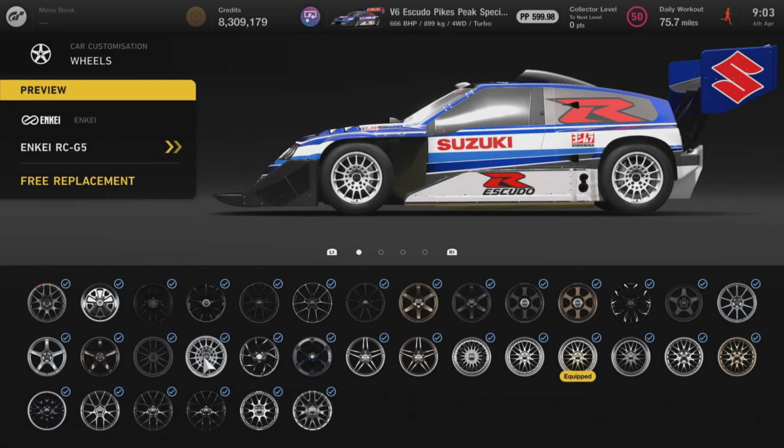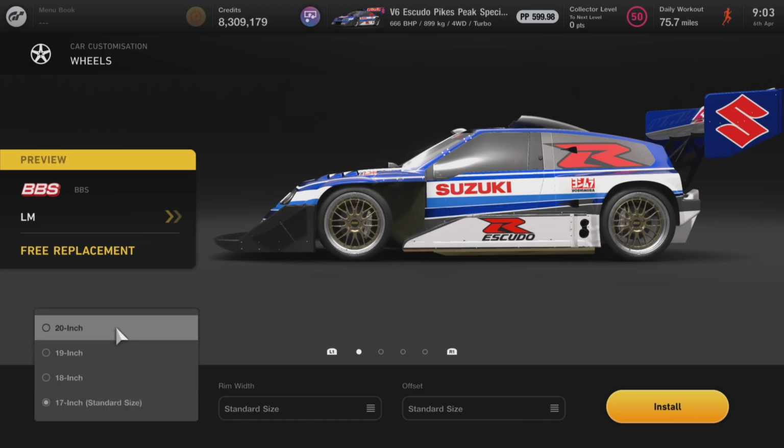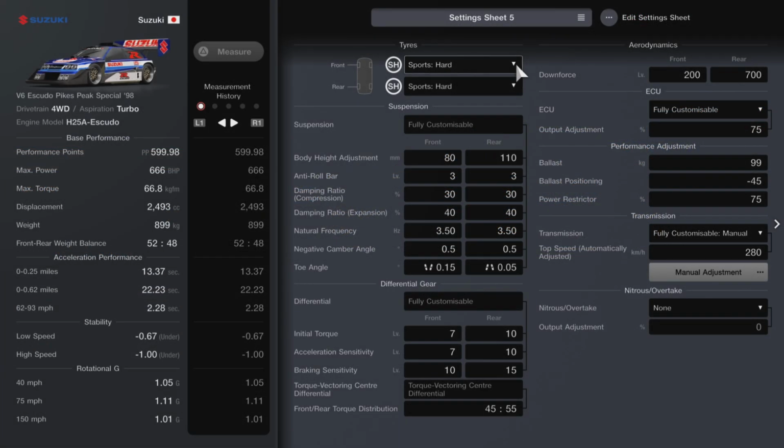Now the first thing you want to do is put any tyres you want on, but make sure that they're going to be an inch above the standard size at least, and then put the rim width to wide and the offset to wide. In terms of the tuning sheet, we're going to be running sports hards on this one instead of the comforts from before. The body height is going to be 80 at the front and 110 at the rear, with the anti-roll bar being 3 for both. Compression is going to be 30 for both and expansion is going to be 40 for both. Natural frequency is going to be 3.50 for both, as well as a negative camber angle being 0.5 for both. Onto the toe angle, at the front you want it as 0.15 outwards and at the rear as 0.05 inwards.